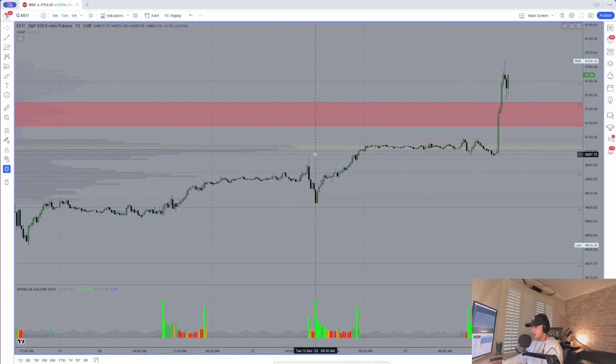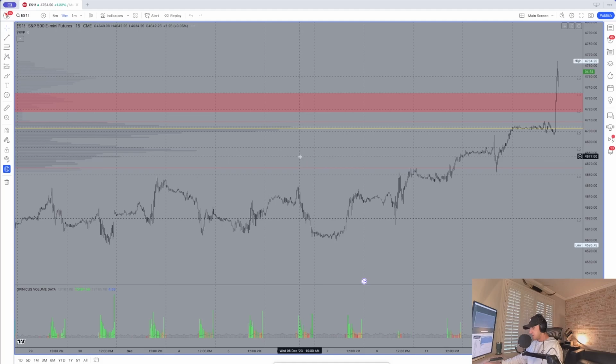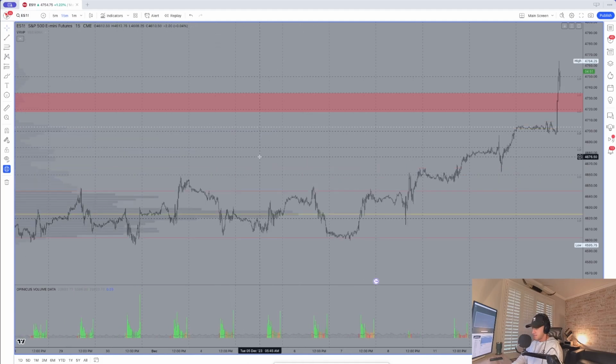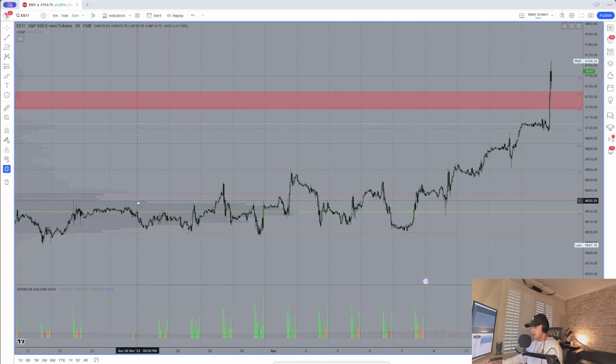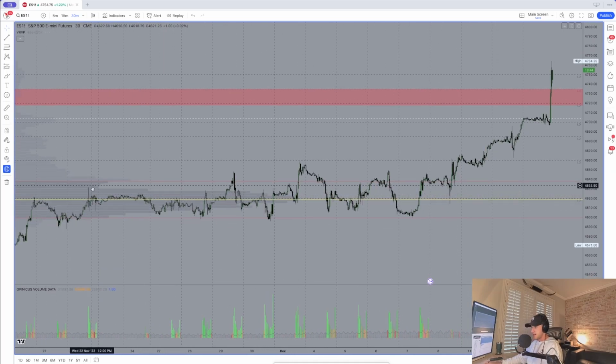If you take a look at the near term action here, when we zoom out, price has just broken out of, let me switch to the 30-minute chart. Price had just broken out of that 2 to 3 week consolidation range that we were in. It was 4,600 to 4,660.